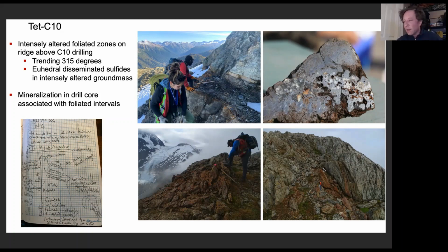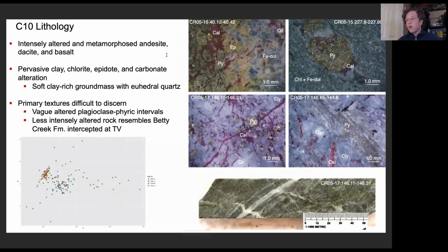surrounding these zones. So looking at the drill core itself here, this is from our greater than 100 gram per ton zone, where we see a very strongly foliated rock. The primary mineralogy has pretty much been obliterated by hydrothermal alteration and greenschist metamorphism.